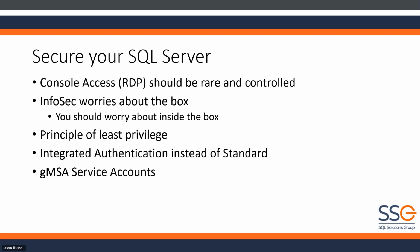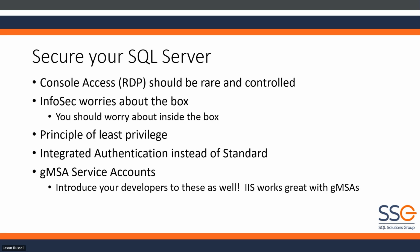GMSAs completely eliminate the need to have to manage that. Probably the closest to hack proof that you can get with an account. They're not designed to interact with the GUI, which makes them really, really neat from a security standpoint. That's a good point, Arthur. You also cannot log in interactively with a GMSA account, right? So the other thing is introduce your app dev team to this, right? You can use GMSA in .NET, and you can create a login that's a GMSA, right? So throughout your environment, all of these services are using GMSAs.